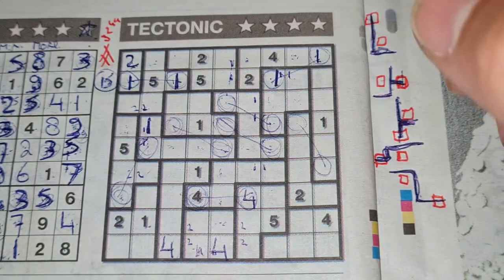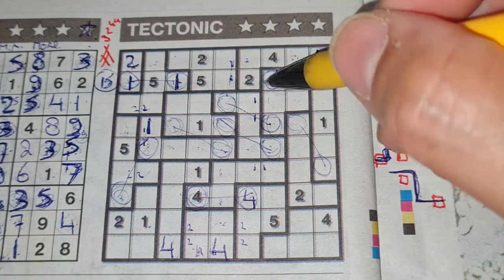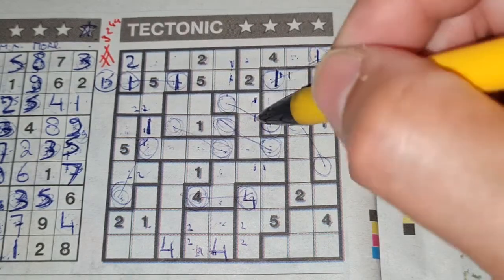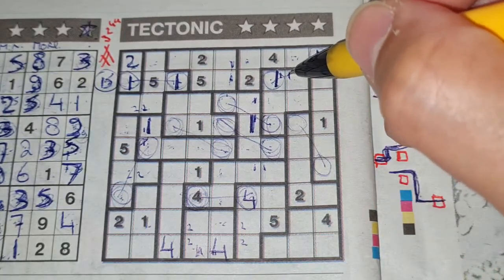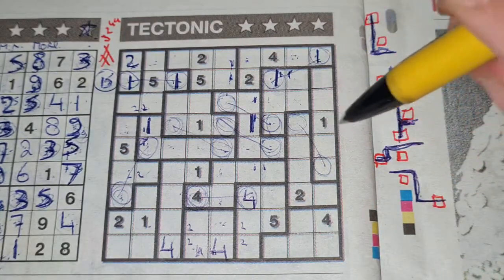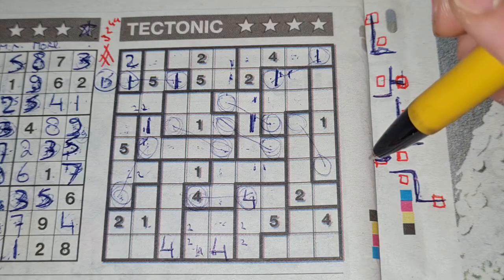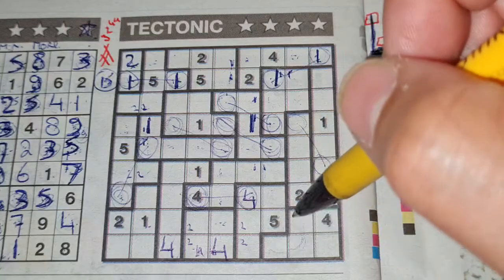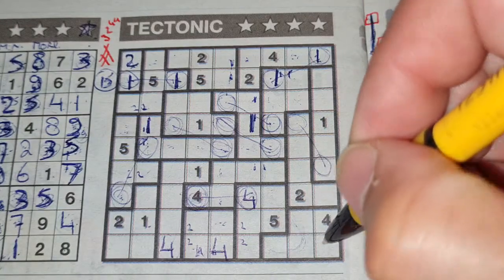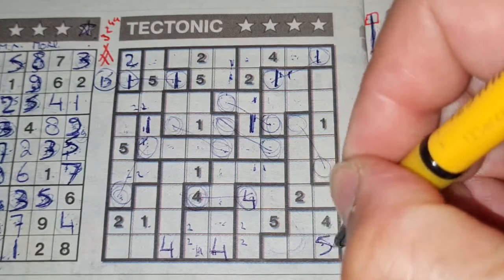Okay. Now we have a 1 here. So this box cannot be a 1 anymore. That box should be a 1. Okay. This can also not be a 1. Then these 3 boxes surround the 5. Cannot be a 5. So one box left for the 5 should be there.